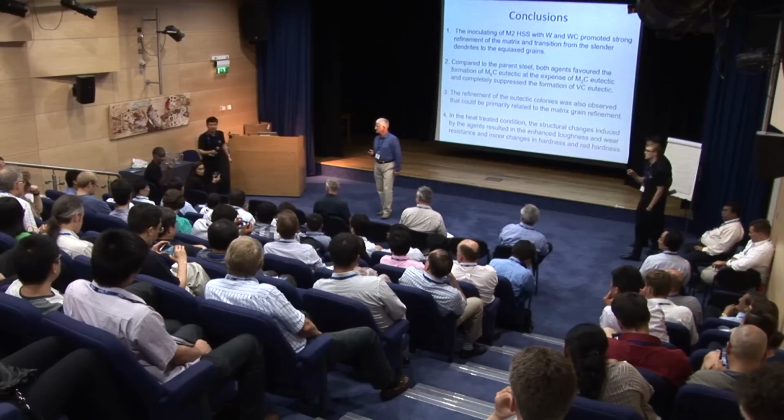My question is regarding the shape of what you were casting, because if you don't dissolve the carbides, the effect of the carbide will depend on the distribution. The distribution will depend on the flow conditions and the degree of refinement also. So these results should be linked with the conditions of processing.